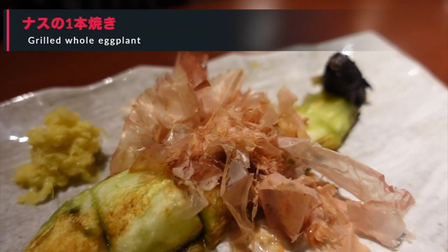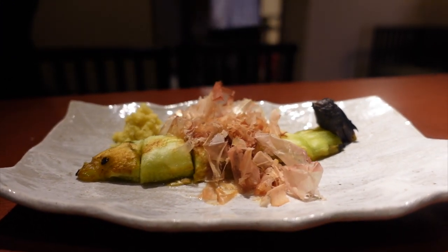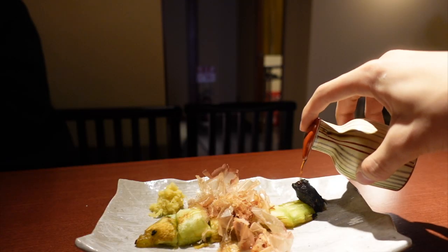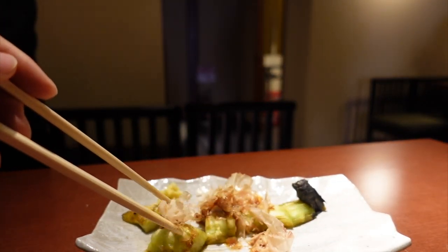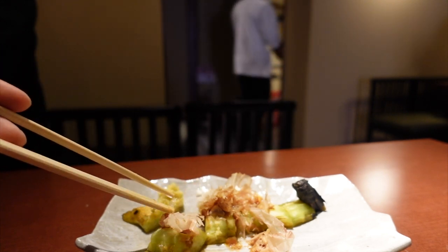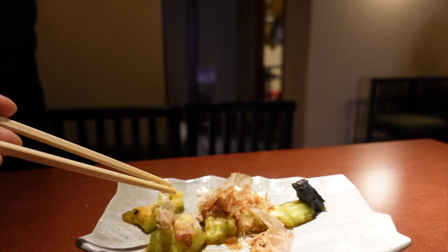This is our final appetizer leading up to the main dish for the day. It's a whole eggplant that is grilled and topped with bonito flakes. Eggplants are a great source of vitamins and minerals, and they help with digestion and improve heart health. The eggplant itself should be packed with flavors, but you can also pour soy sauce or ponzu for that extra flavor.